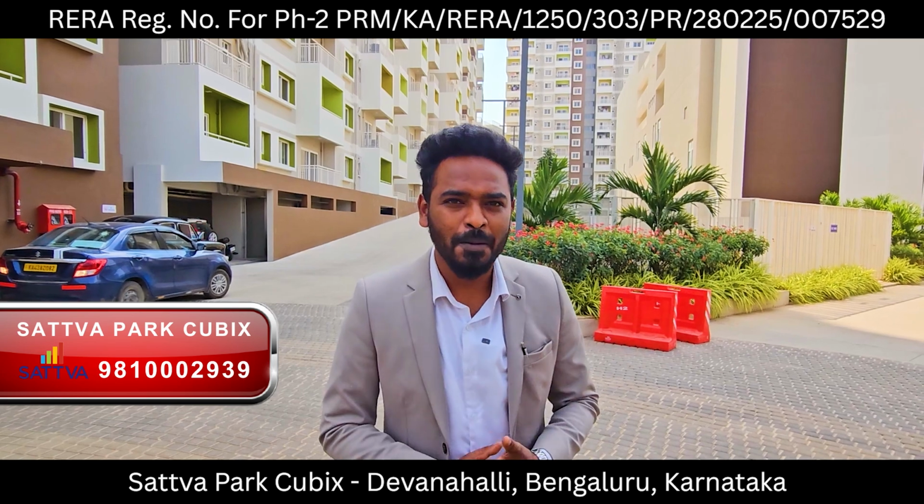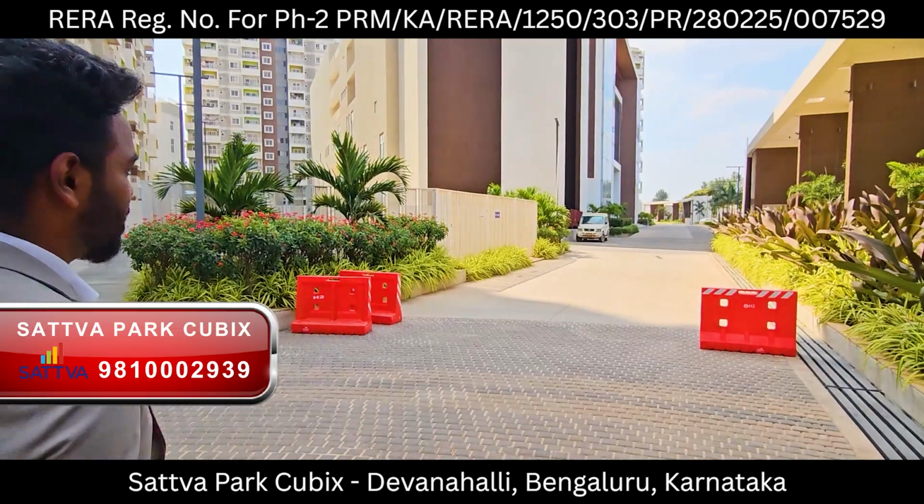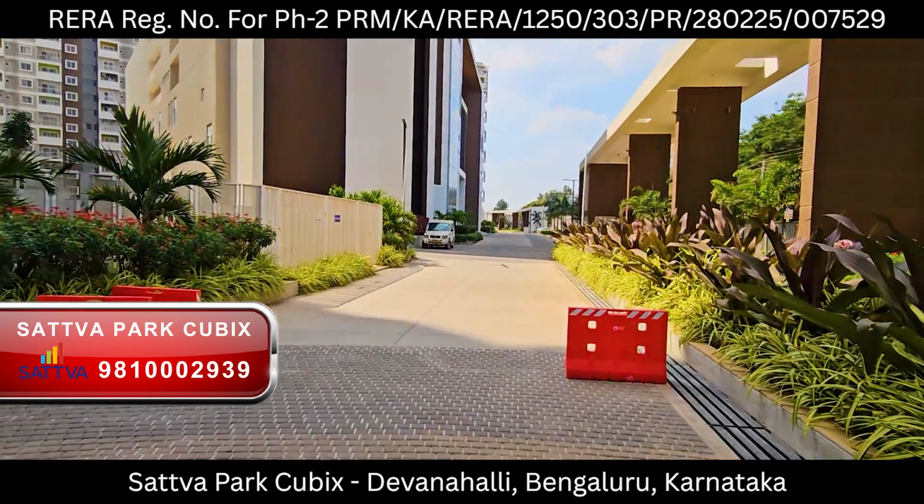Completed. Even the horticulture work was not completed. Horticulture, if you see, this is all landscaping. You can just see the camera here. Let's go that side also, there towards your commercial.